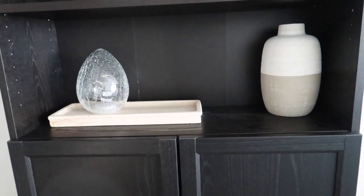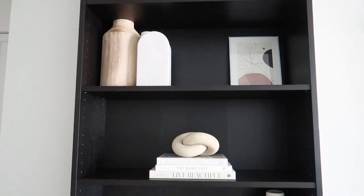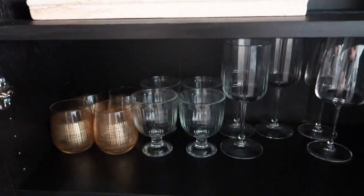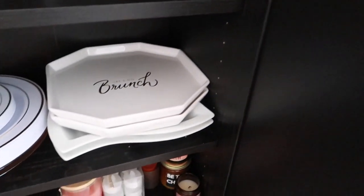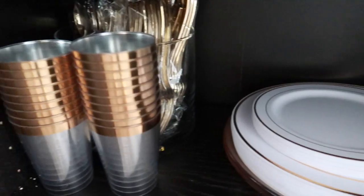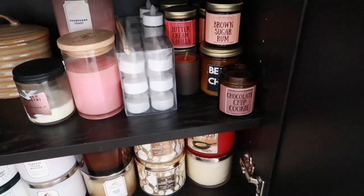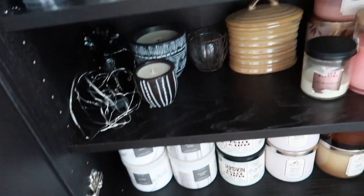This unit allows me to be creative and express my style, but also functioning as a place to store barware and those dishes that we would use for entertainment, serving platters, plasticware from my birthday gathering. These are really, really fancy, even though they're plastic. Candles and more. I'm probably gonna come in and revamp this because the candles are gonna move to another closet.